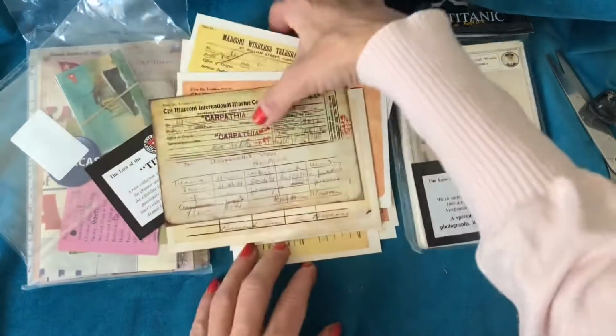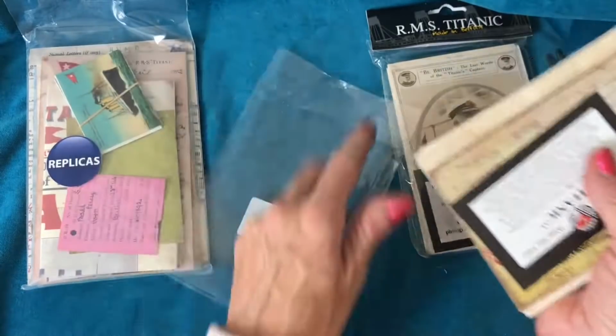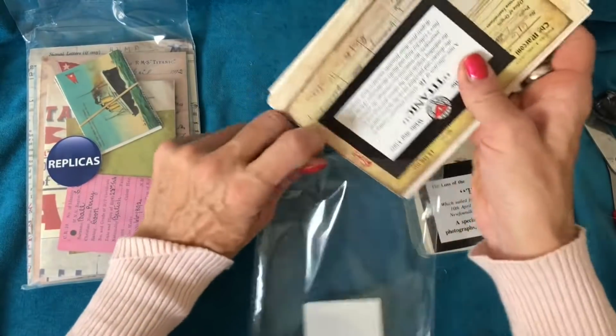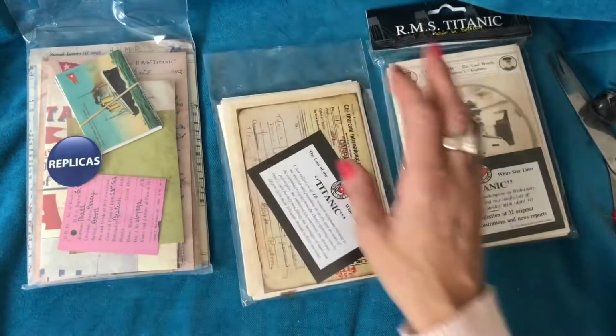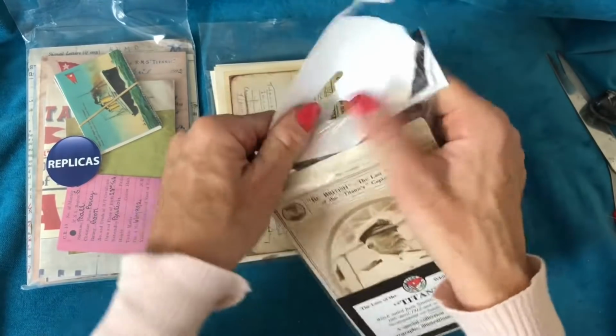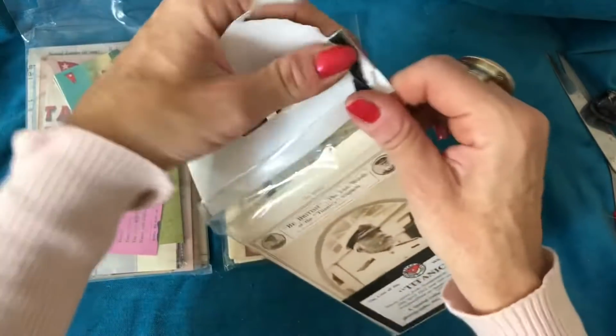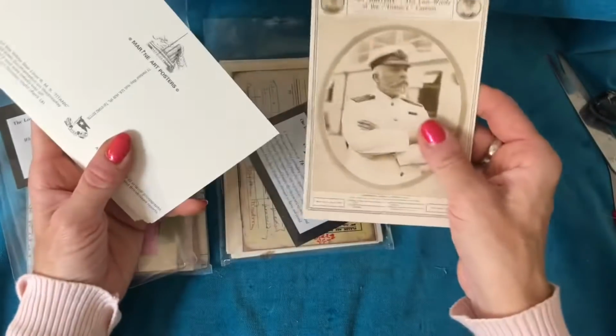So yeah, got those. Again, not 100% sure how I'm going to use them. I don't really want to do a Titanic themed journal, so I will probably just save these and use them randomly in amongst other journals. Every now and then just insert one of the pieces into random journals.